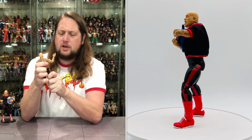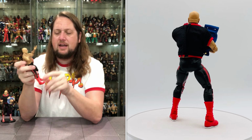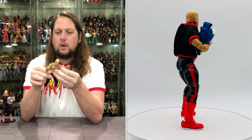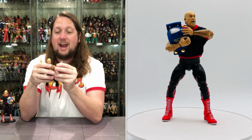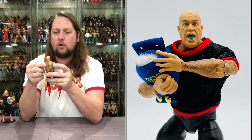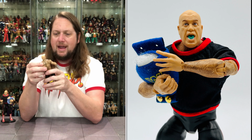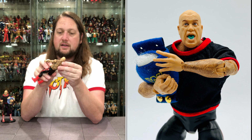Looking good, of course, though, at the end of the day. Now, he's got the black tights, got the red racing stripe down the end. You got the red boots going on as well. And then the big thing about George Animal Steele is, of course, the hair. And you got the painted-on chest hair, hair all over his body, his biceps, forearms, all kinds of stuff. Man, a hairy beast. That's why he's the animal. That's why he's George Steele, I guess, at the end of the day.